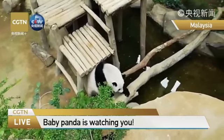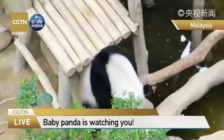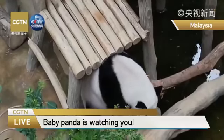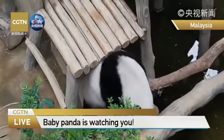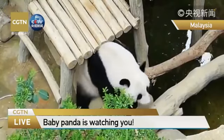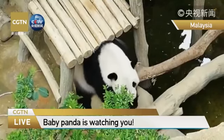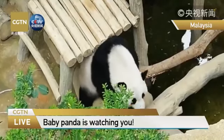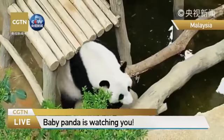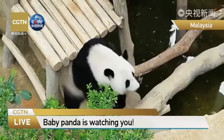So what's the weight for Liang Liang? Today's figure is 120 kilograms. So what's the difference in weight? At the beginning, Liang Liang only weighed around 100 kilograms, so we can see she has been putting on a lot of weight. Every day we check their weight to make sure that they have a fit body shape. Maybe this giant panda is a little bit itchy on her back.